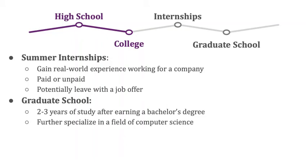Many positions within the computer science field will also highly prefer or require a graduate degree in computer science. These degrees usually entail 2 to 3 years of study after earning a bachelor's degree, where students will further specialize in a field of computer science.